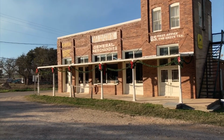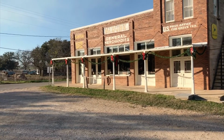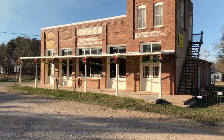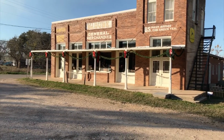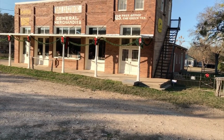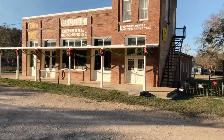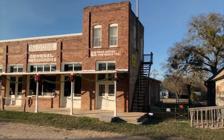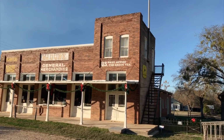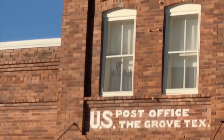Again, this is called the Grove. It is 4 miles, probably southeast of Mother Neff State Park. And I don't know if any of this is even open anymore to the public, but it's kind of nice just to come down here and walk around. There's a doctor's name in that window up there. It's in black. You can hardly see it.